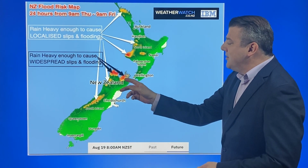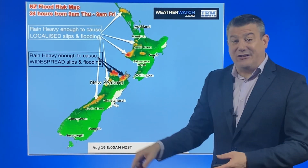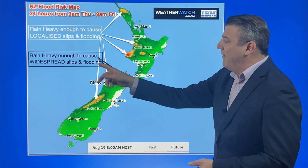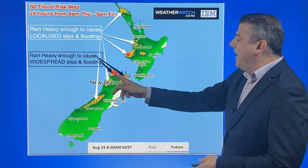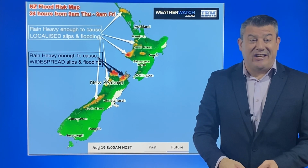Now in the South Island, we've got two sets. You've got some of that localised flooding on the west coast, so that's good news. The rain is starting to ease back there from where it's been, but we've still got rain heavy enough to cause widespread slips, flooding and road closures from Golden Bay, Takaka over to Nelson and the Marlborough Sounds. And that's up until 6 p.m.